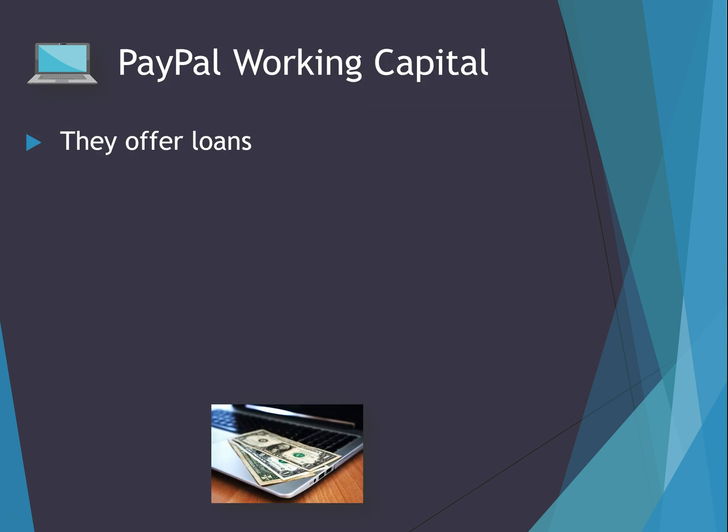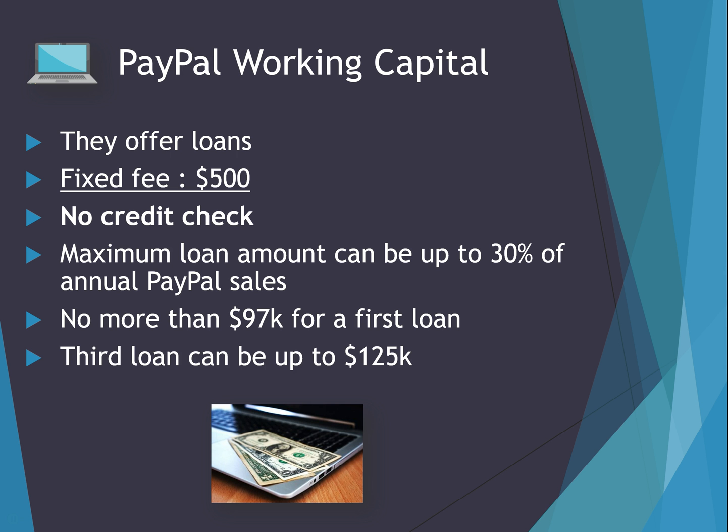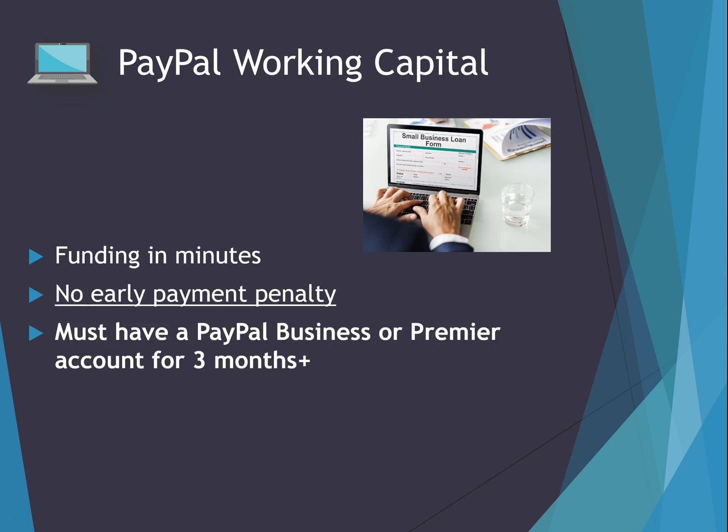Now let's take a look at PayPal Working Capital. They offer loans. There is a fixed fee of $500. There is no credit check. The maximum loan amount can be up to 30% of annual PayPal sales. You can get no more than $97,000 for a first loan. A third loan can be up to $125,000. Funding is in minutes, and there is no early payment penalty. You must have a PayPal business or Premier account for 3 months or more.